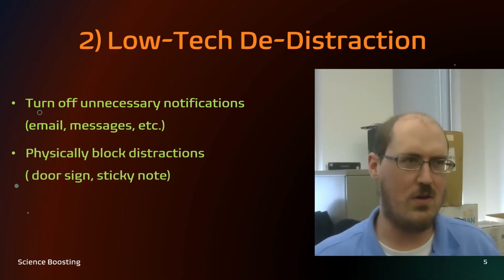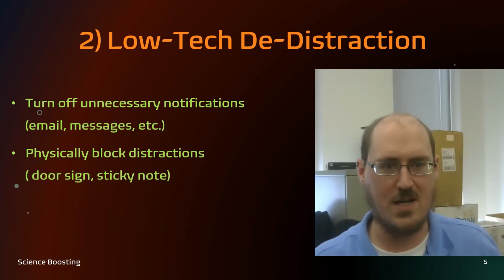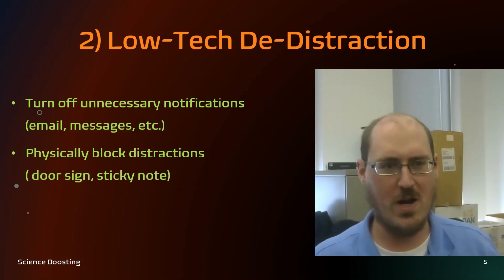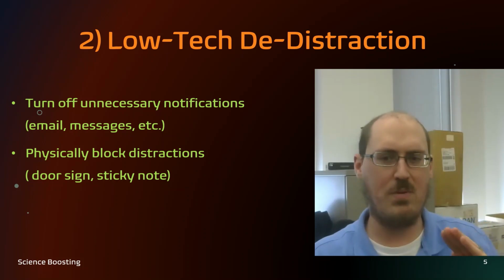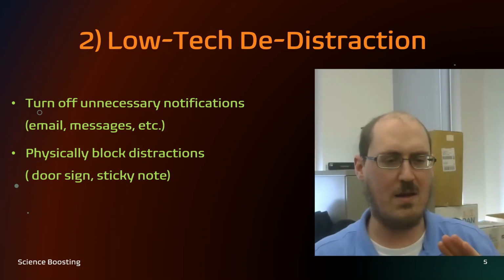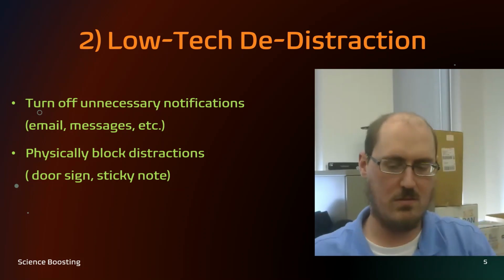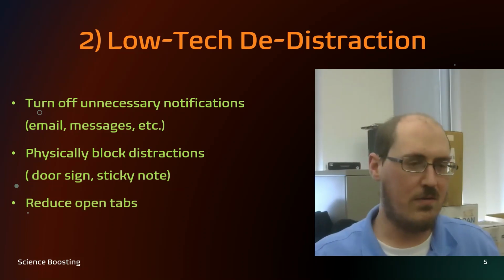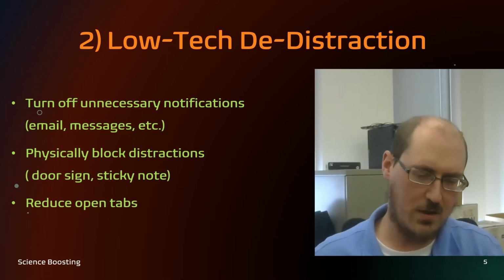If you have an office or some sort of space, you can physically block distractions, having a door sign saying, I'm writing right now, or I'm in a meeting. You could have a little sticky note, whatever, just some way to let incoming people know that maybe you can't be disturbed at this point. And maybe schedule into the day a specific time when you don't do meetings and you don't have any sort of distractions.